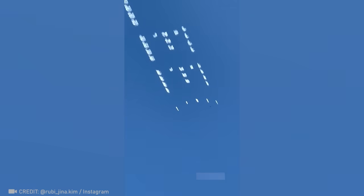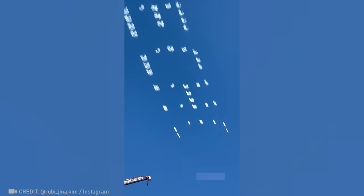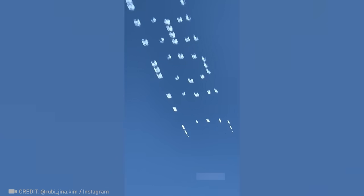The best spot for an ad or love note? Somewhere visible from every point in the city. Tell us in the comments if you can figure out what these pilots wrote in the sky.